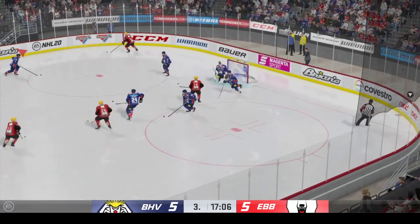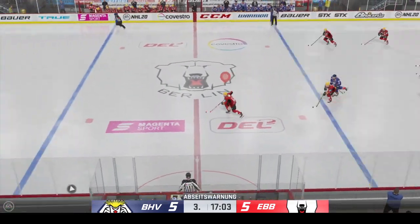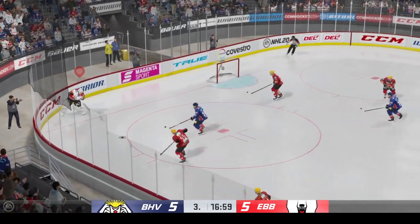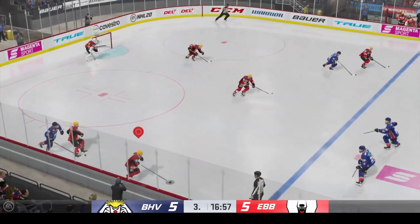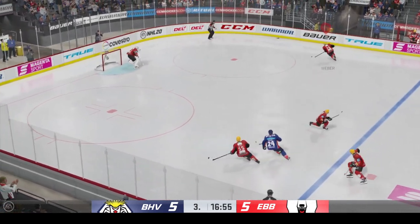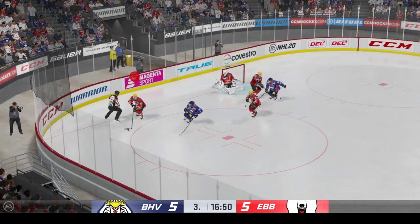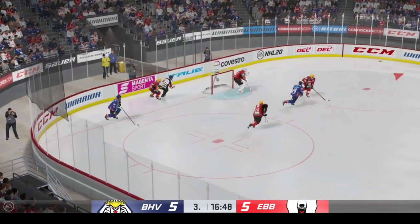Moves along the blue line. Airmails it. Did he ever? He's got to bring that down a couple of feet. And he heads outside the comfort zone now to go play the puck in his own end. Bremerhaven's got it in their own zone. Taken by Weber. Retreats with the puck inside the defensive zone.